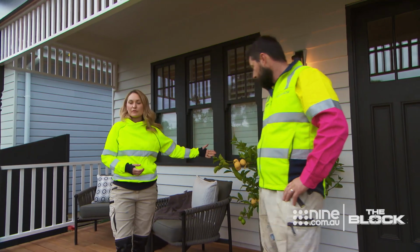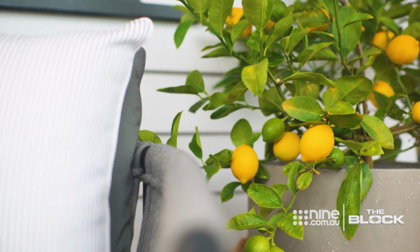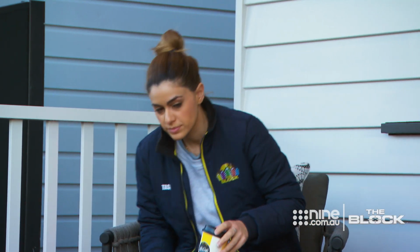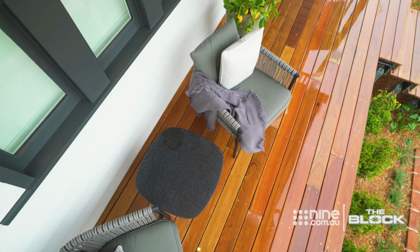Up on the deck here, a beautiful lemon tree. You can come out, pick your lemons and put it in whatever beverage you like. Having that lemon tree up there. Yeah, it's a nice touch, isn't it? What? Lemon tree? Next to you. Oh. How did you miss the lemon tree?